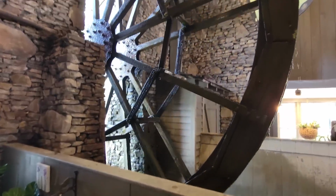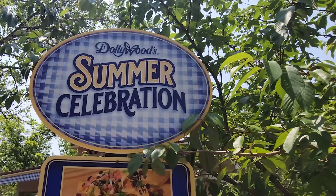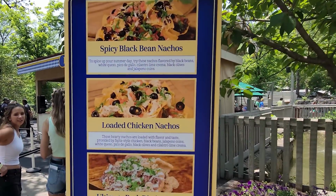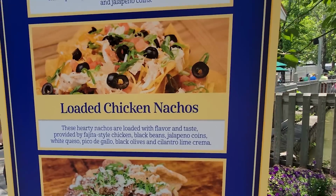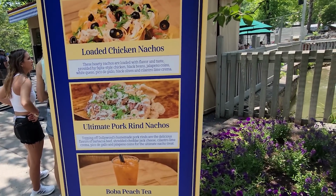And the paddle wheel is fun also. And these are all new. They have a spicy black bean nacho. They got loaded chicken nachos. And well, ultimate pork rinds, which would be really good if you're on keto, right?